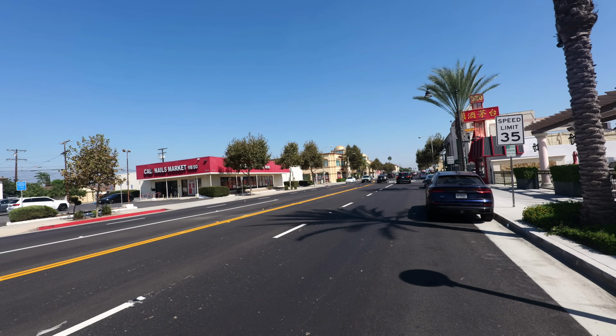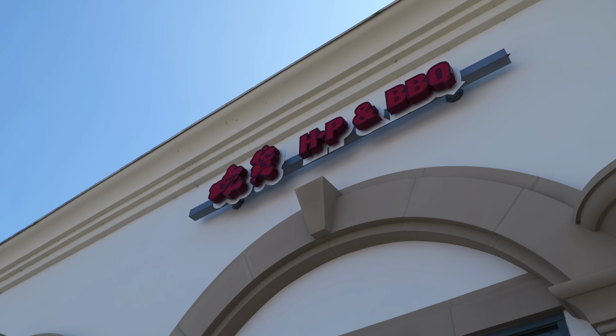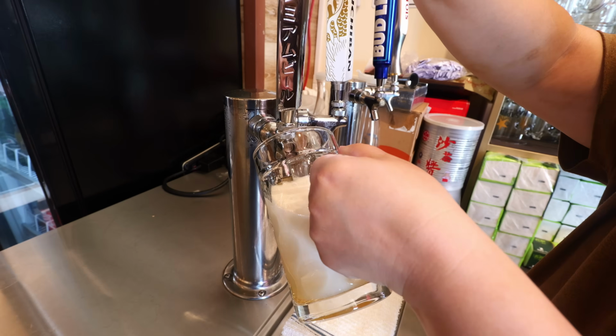And I am out here in the city of San Gabriel because I'm gonna be checking out one of the hottest Chinese restaurants in town. Behind me is H.P BBQ. This is an all-you-can-eat hot pot buffet, and it is fairly new, but it's already getting a lot of great reviews. They got the beef, they got the seafood, they got the veggies, they got it all.